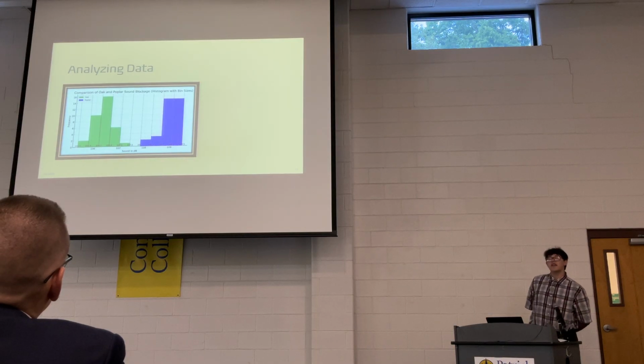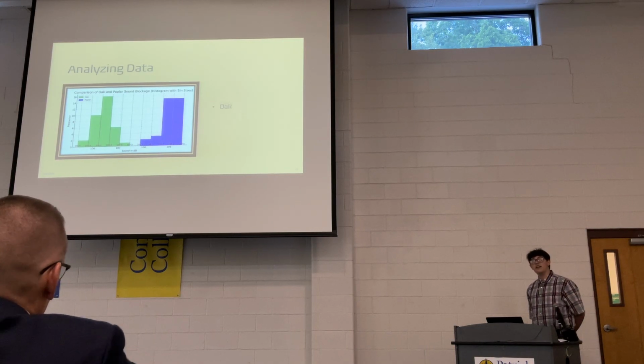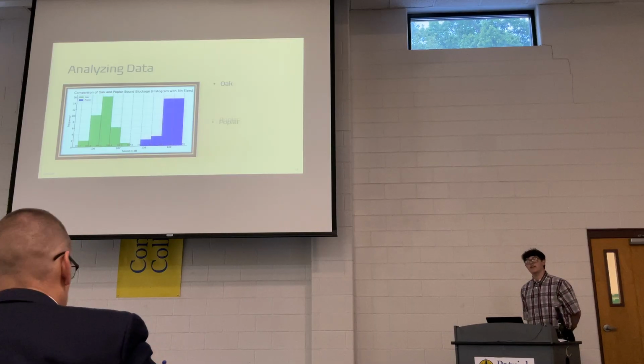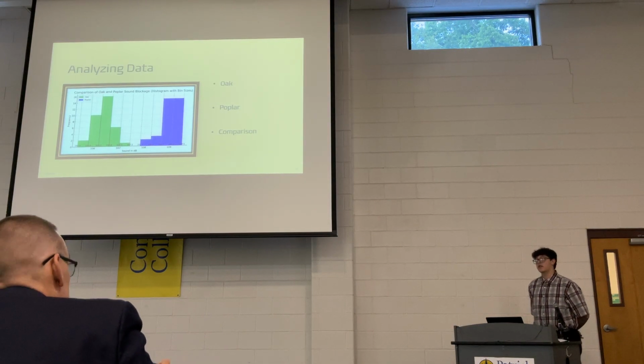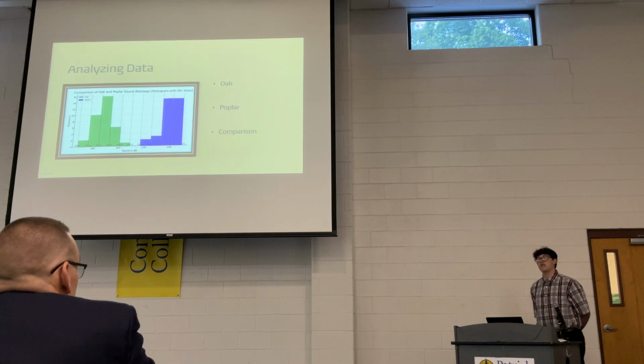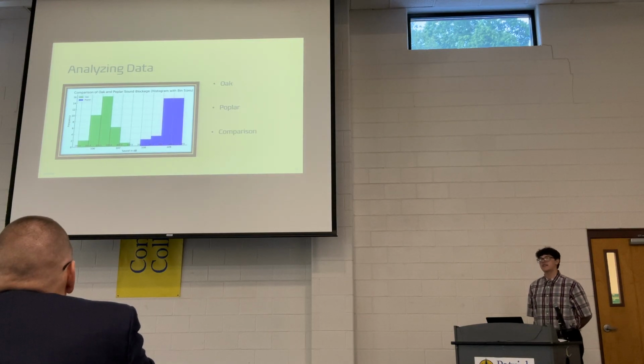This is a graph of my raw data. You can see oak on the left in the green and poplar on the right in the purple. They had absolutely no overlap, with oak performing better at reflecting sound and keeping it in than poplar did in every single trial.